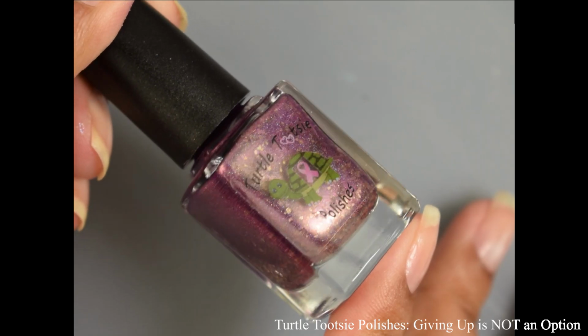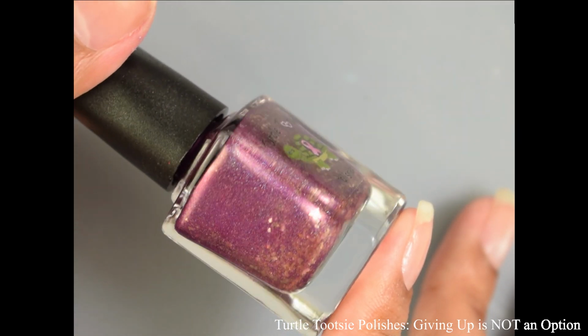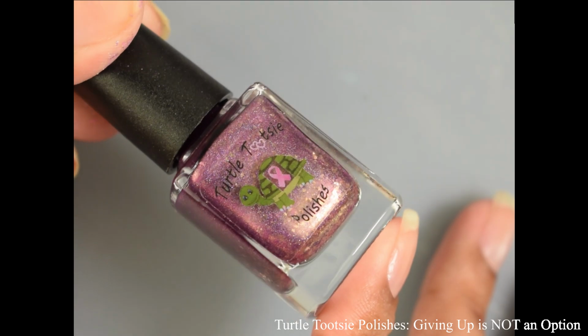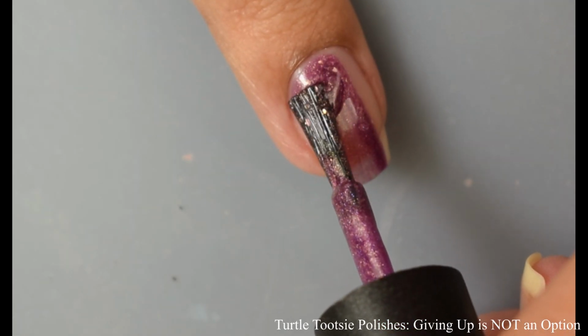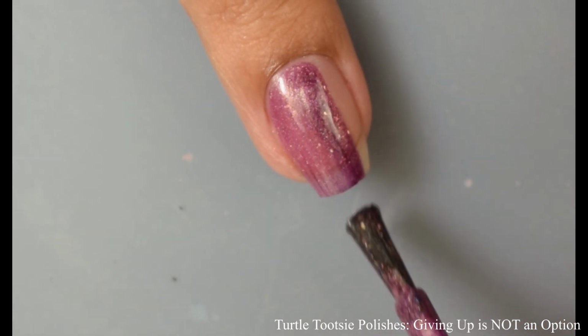And Turtle Tootsie Polish brings us Giving Up is Not an Option. This is described as a mauve pink hollow base with rose gold shimmer and gold flakes. This one will not have a cap on it either. So we have a very smooth, dense, creamy type of formula. It is very satisfying on those brush strokes in how it builds up, and it plumps out very quickly between that second and third coat.